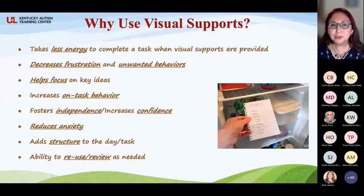Okay. So why use visual supports? I think I kind of explained some of these already in my little tangent. So it takes less energy to complete. Think about recipes, right? Think about how many of you watch YouTube videos to learn how to do something or fix something. Okay. So figuring out on your own without the visual supports, a lot more energy, a lot more frustration, right? But having a visual support, whether that be a list, like a recipe on a paper, or the YouTube video, is going to reduce the anxiety and motivate you to complete the task.